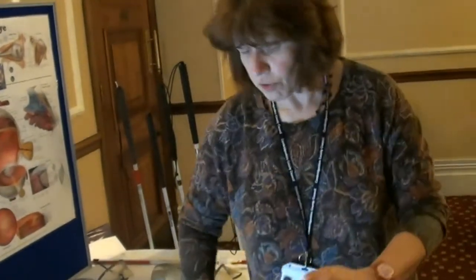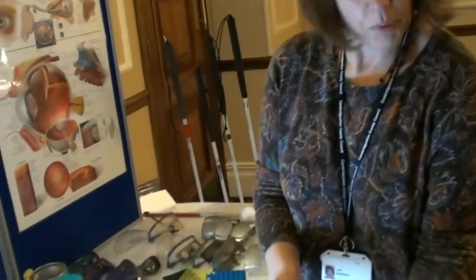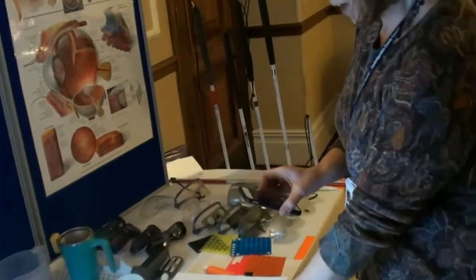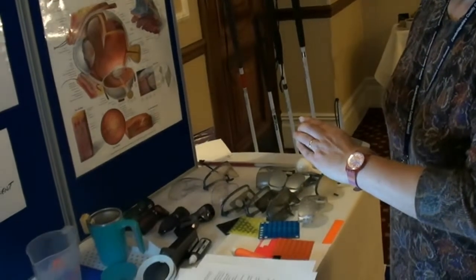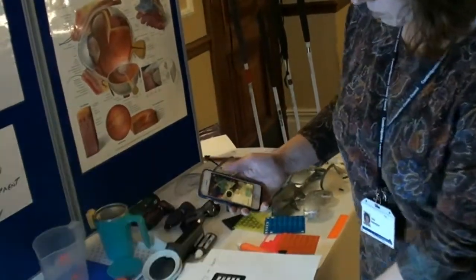So if you've received a letter in the post, it tells you there's no edges visible, which is basically move back. So it's taking a picture, it's processing it. Now it's going to come up with the scan result.